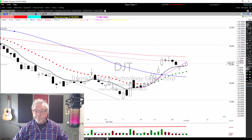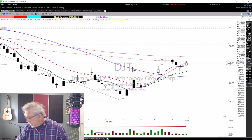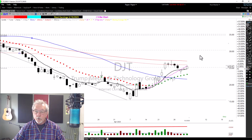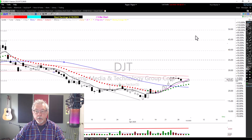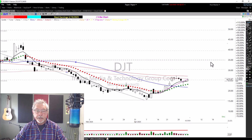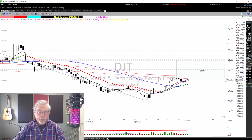All right, let's take a look at DJT here. So here's our 50% retracement, and this is the area that I'm looking for a path to profits. I want to be able to see a path to profits. So if we just do this right there, that's what I'm looking for.